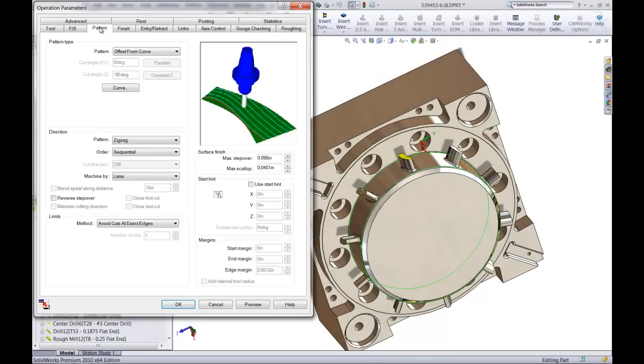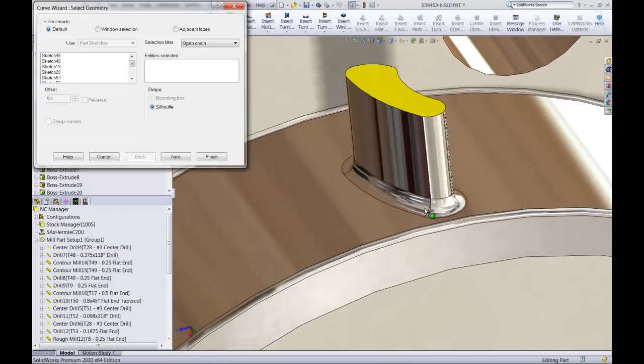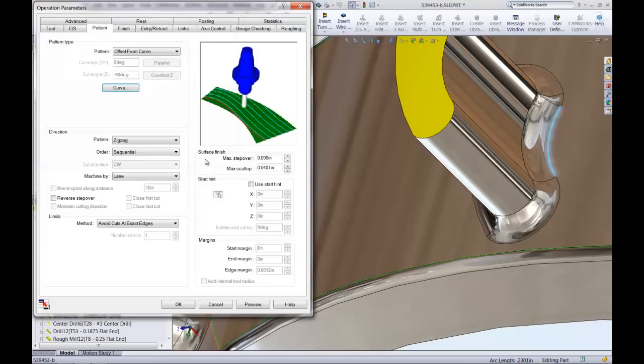So what I want to do here is a pattern, and I want to do an offset from curve. I'll simply select the curve button. I'll zoom up, and all I need to really deal with is just one of these, because I'm going to use a pattern feature once I've completely machined this one. So I'm just walking around here picking the edges. Now you can use the SolidWorks filters to pick edges only if you wish. Okay, so we're good there.